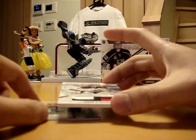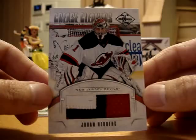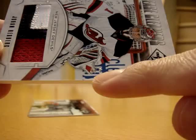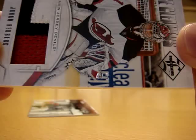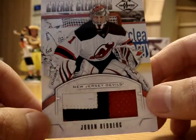Chris Kleiner's patch card of Martin Brodeur. No, Johan Hedberg, New Jersey Devils, beautiful sleeve colors, and this card is number 4 out of 5. Can you see it? I'm sorry, I cannot get the focus. Yeah, beautiful sleeve color. It was not Martin Brodeur, it was Hedberg, but still a good card, I think. Not bad.